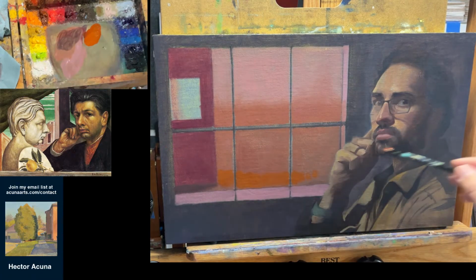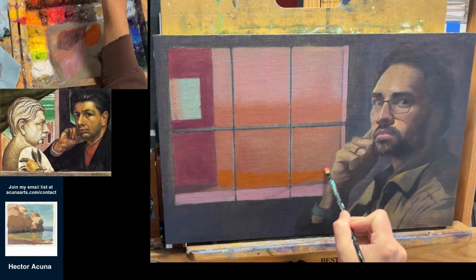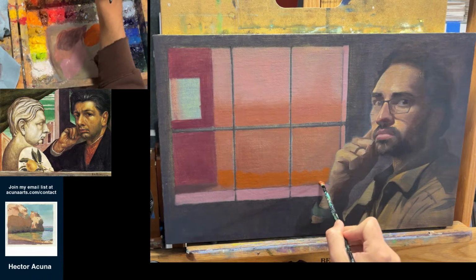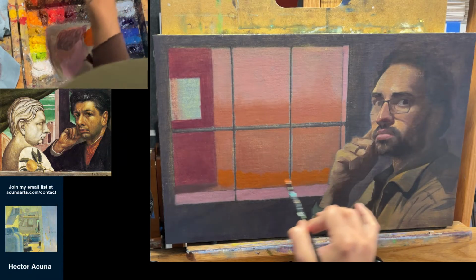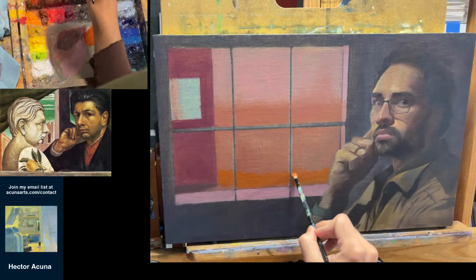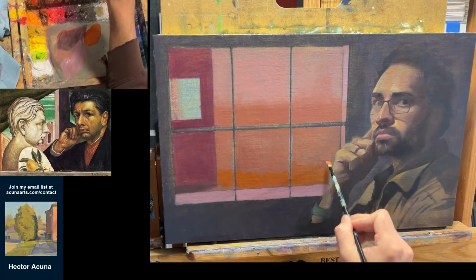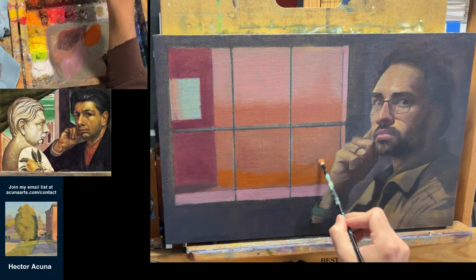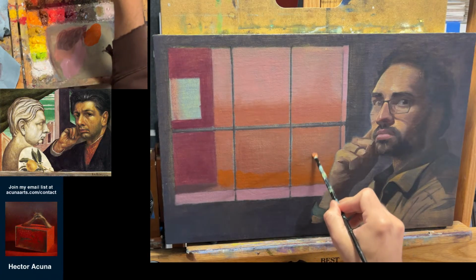These separations of the window frame will probably be one of the last things I'll really try to lock in, I think, just because otherwise I'm having to very carefully paint everything right up to the edge, and I don't really want to have to worry about that. So we're just going to keep that line pretty loose right now as we blend this up into the landscape.